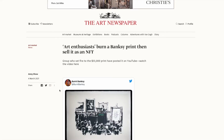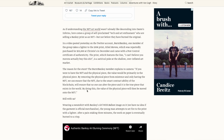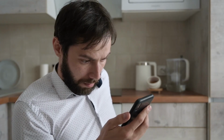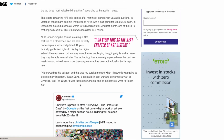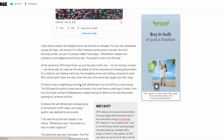It would be expected that work by well-known artists would fetch big bucks as NFTs, something an anonymous group of art enthusiasts relied upon when they burned an original Banksy in order to increase the value of an NFT. However, some sales are still shockingly surprising. Let's take the Beeple sale as an example. It was not only the biggest NFT art sale, but it was also the third highest price ever paid for a work by a living artist.